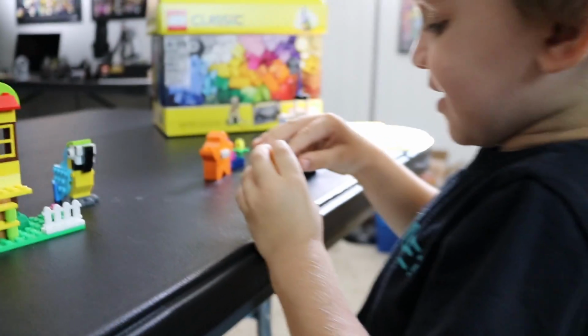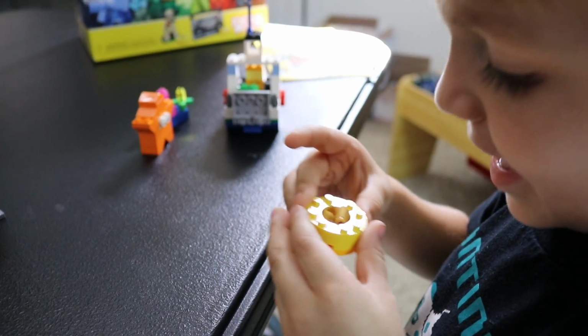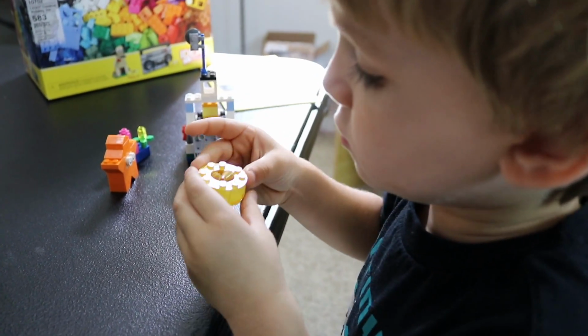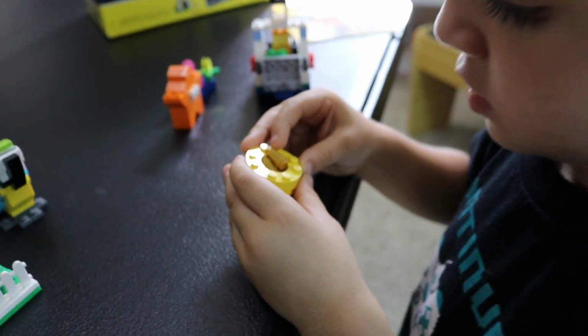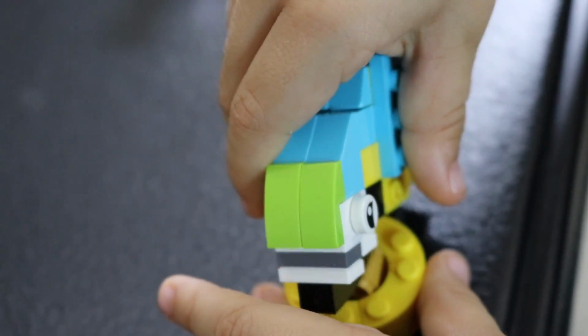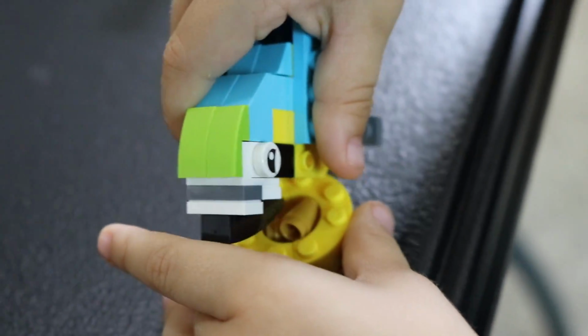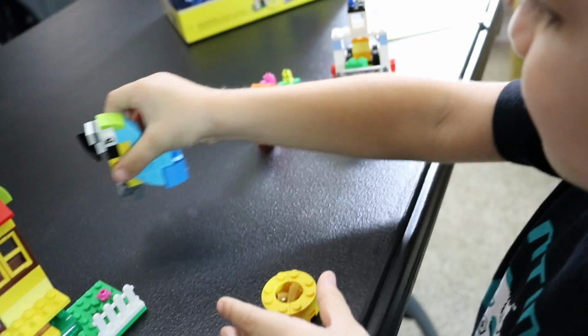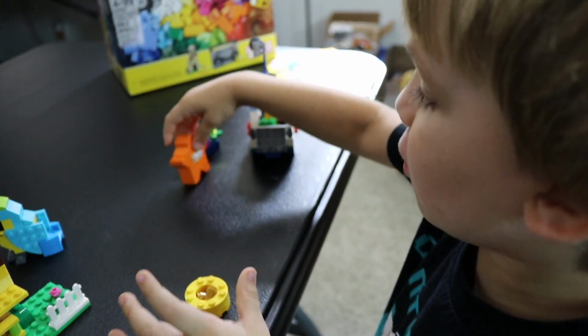What's this? It's so beautiful. That's for the bird to eat. What's the bird eat? I don't know. Whatever's in there. You'll have to ask Lego. Maybe bird seed? Bird pellets? Hard to say. Does he like those? Yeah. Yum.